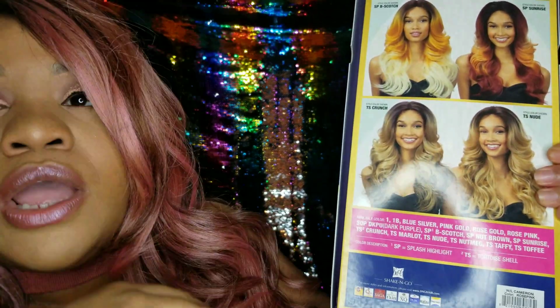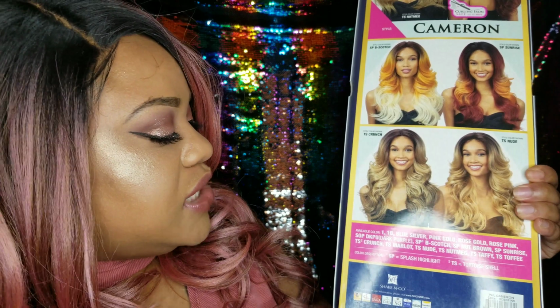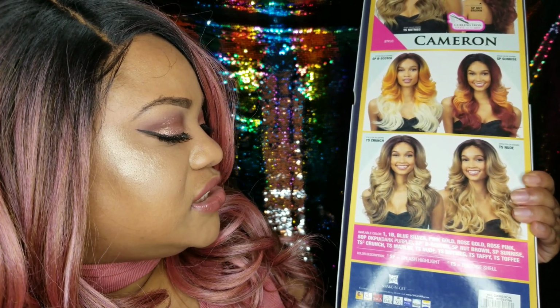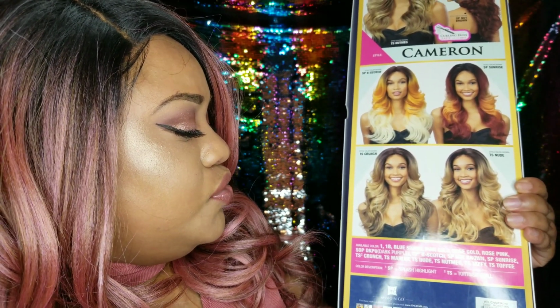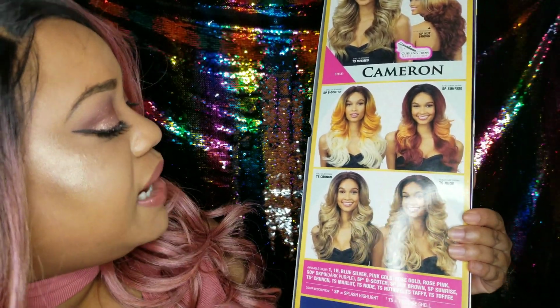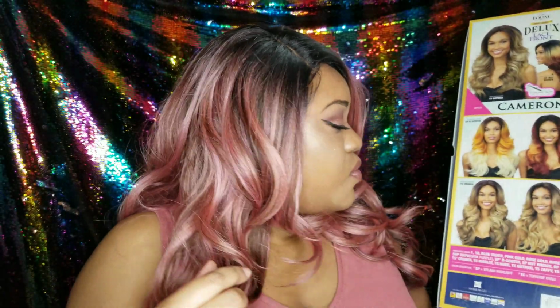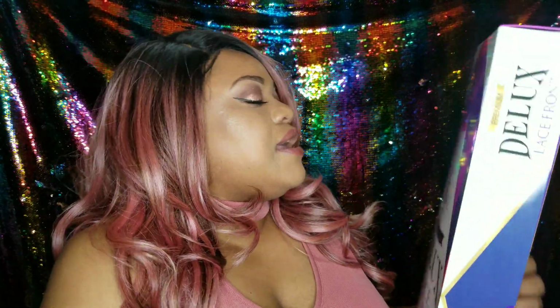I just wanna know. So anyway, the style that I am wearing is called Cameron. And Cameron is very cute. Look at this paragraph full of colors that it comes in. I'm gonna bring her in just a little more. I'm sorry about the glare, y'all. Okay, so it comes in 1B, 1 blue, silver pink, gold rose pink, so much rose, dark purple, butterscotch, nut brown, sunrise crunch, merlot, nude nutmeg, taffy, and toffee honey. It's crazy how many colors this wig comes in. On the back of the box, these are just 4 or 5 colors. This is nowhere near all the other colors it comes in. The color that I am wearing today is the rose pink, and it's right there on the box.